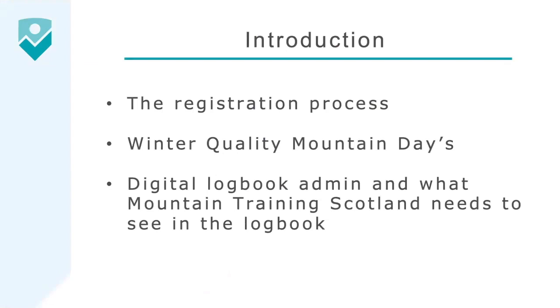So in this video, we're going to look at three separate areas. We're going to look at the registration process, so the stages that you need to go through to register for the Winter Mountain Leader. We're going to look at winter quality mountain days and the information that Mountain Training Scotland need to see and what might and might not count as a winter quality mountain day. And then we'll finish off with just a little bit of admin around the digital logbook and exactly the information that Mountain Training Scotland need to see so that we can go through your days and check that they're quality and therefore process your registration.